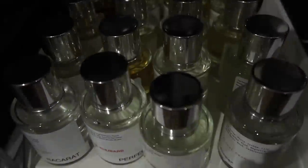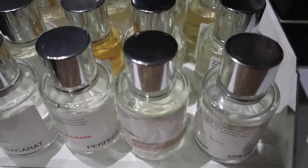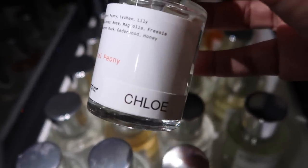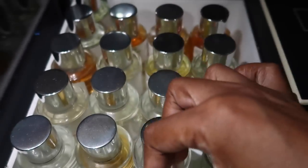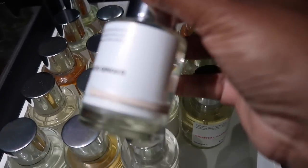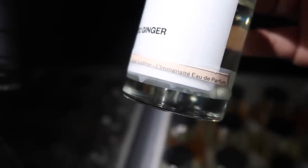So I'm just gonna go over some of the other ones so you can see some of the good things. I can go over them real quick. So this is floral peony, inspired by Chloe. Fruity honey, inspired by Jo Malone Nectar and Blossom and Honey. Aromatic ginger, and it's inspired by that Louis Vuitton scent that everybody loves, but I can't pronounce it. Let me try to focus in on it so you guys can see. That's it right there. Can you guys see it?